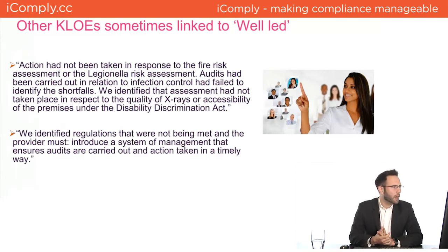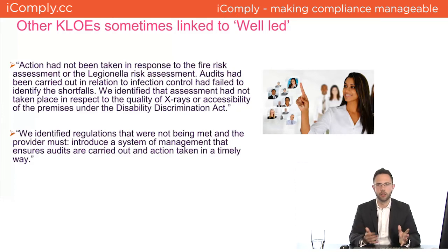So, other KLOEs sometimes linked to Well-led. I won't read all of this slide because it's actually the same slide that I used for the SAFE presentation, but it's quite interesting looking at focusing on Well-led in the inspection reports. And what you'll generally see, as I mentioned at the beginning, is that practices that aren't safe are not well-led. So if they're not managing safety well, there will be something in Well-led to say that they are not managing safety well, and therefore the leadership is lacking in some format.